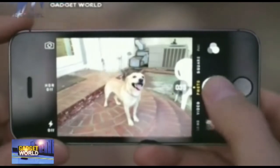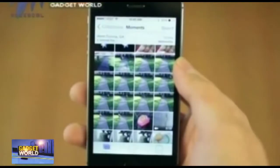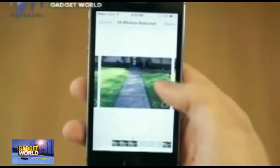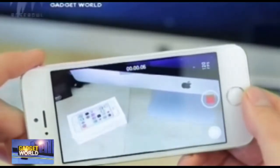Now about the photographic ability of this device, the main camera comes with 8 megapixels with autofocus and an LED flash. And about its pixel resolution, it's 3264 by 2448 pixels, so that you can take brilliant shots which come out stunningly, and you will not miss any details of your pics. Now about the video recording in this device, it gives full HD video recording, that is 1080p at 30 fps and also 720p at 120 fps.